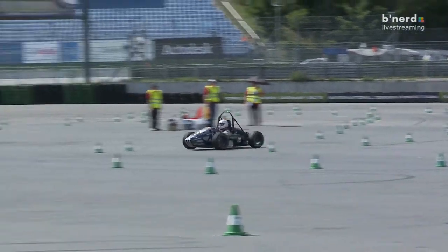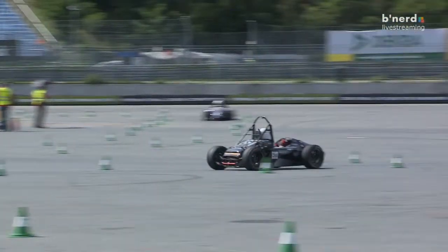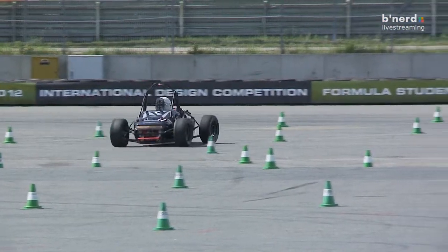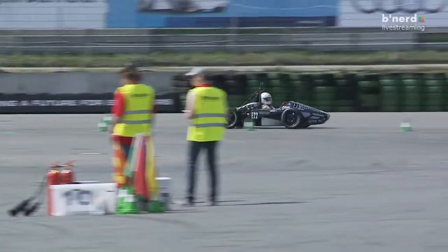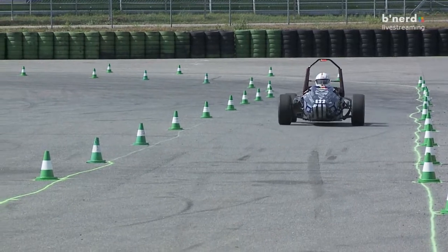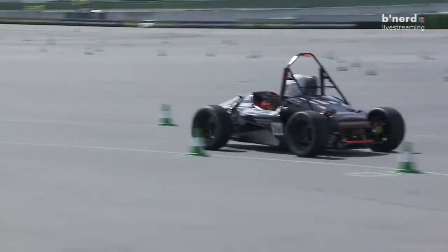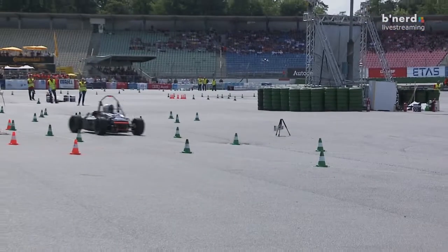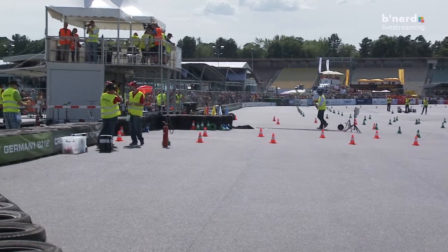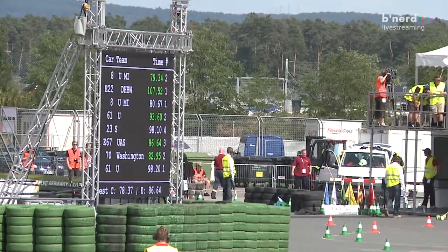But I think the marshals might have to raise a blue flag. No, they don't. It's going to be very keen, and the electric car goes out. That means Michigan is free to go through, and let's have a look at their time. That was very lucky there. Can't see it. That's 79.34, so I think we really heard a big round of applause there.